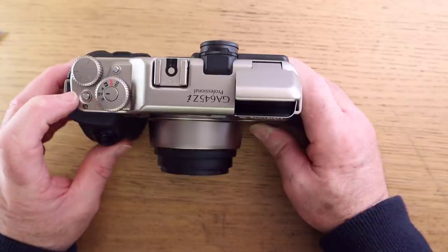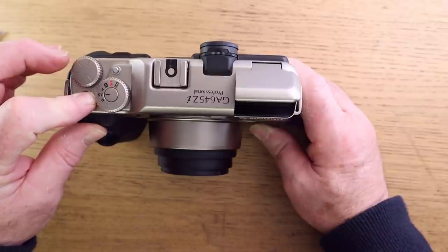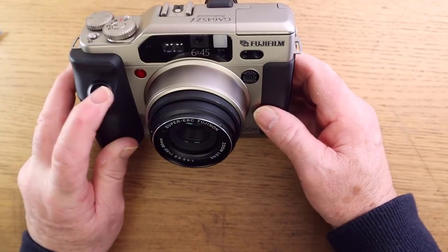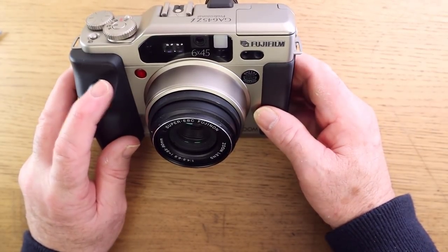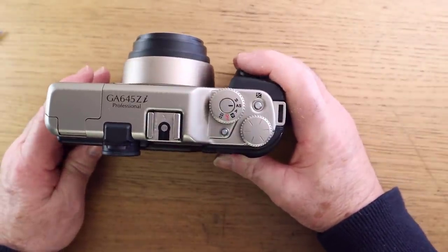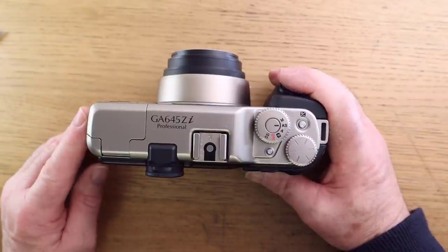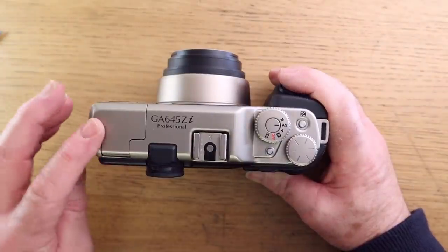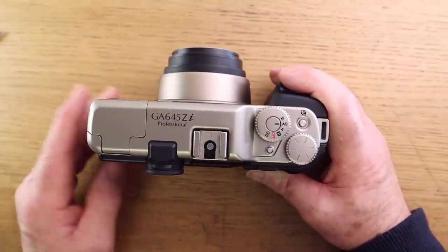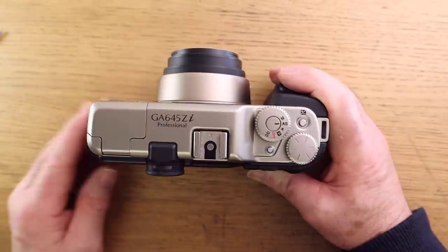This is the exposure compensation button. As I say, you press that in and turn that dial, and that gives you your exposure compensation. And this is your hot shoe at the top. There's the shutter button where you fire the camera. With this camera, you can autofocus on a subject, and a half press of the shutter will lock the autofocus and it will lock the exposure. So that's another nice feature. It would have been nice if they could have separated that so that you could have just locked the autofocus, and then still adjust the shutter speed, but you can't.